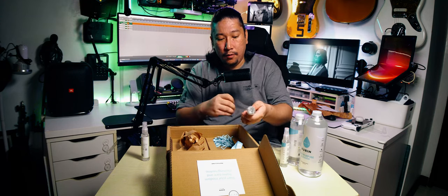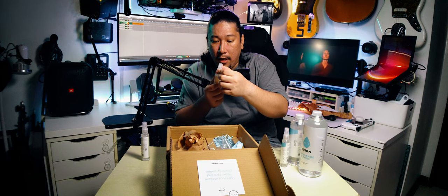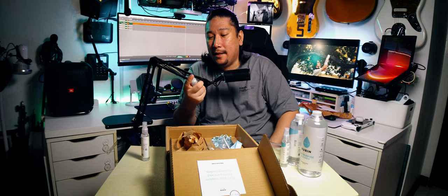Let's check out Yuzu. My wife is gonna love this. Yuzu citrus-inspired scent provides a bright, refreshing, and citrusy smell, creating a clean, sparkling, and invigorating fragrance. Invigorating. I like that word. Oh, I like this one better. It smells like lemongrass.